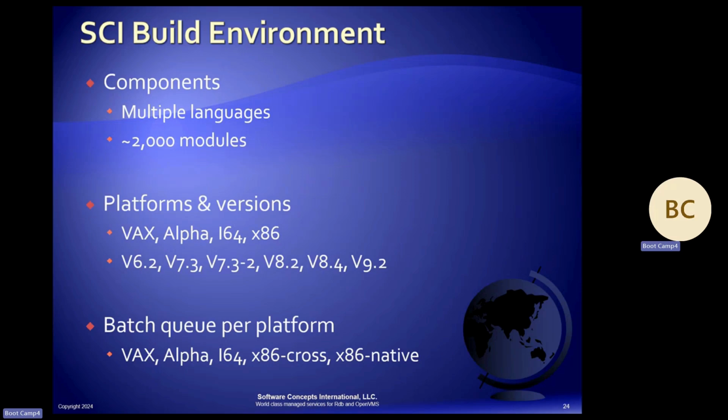Batch queues per platform, whether it's cross or native. It's a solution in search of a problem. However, it also works.